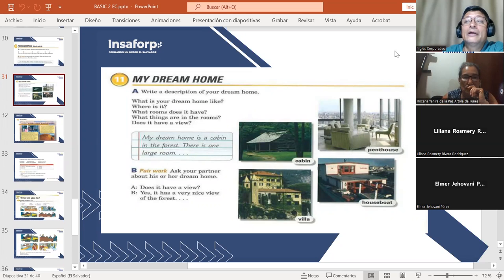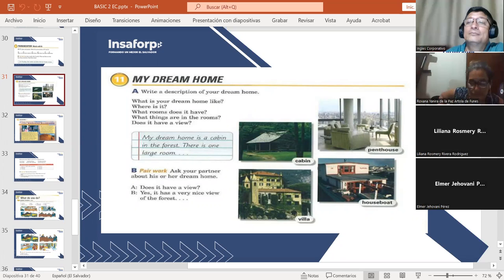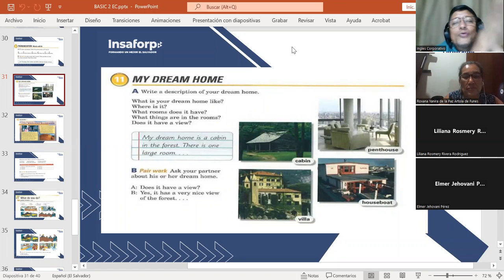We have a beautiful activity today. This is about your dream home. We like the house we have, maybe, but we dream of a big house with trees, with a swimming pool, a barbecue area, maybe a soccer field or a basketball court, a gym, with a nice and beautiful, big kitchen. That is your dream home. So you're going to write a description of your dream home right now, okay?